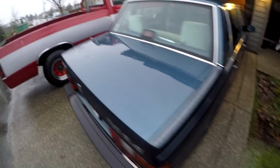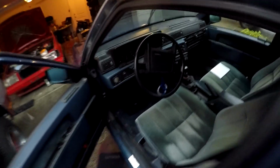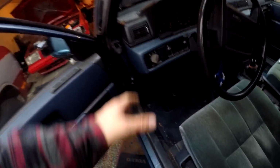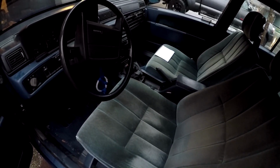So it's got a couple of cool power options. It obviously has power windows. It has power mirrors, sunroof, and this and that. So the cool part about it was it came with an M47 manual transmission. So that's pretty cool. It also has the blue interior, which I really like. The blue dash and the blue door panels.